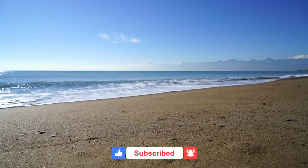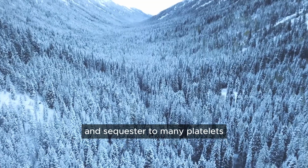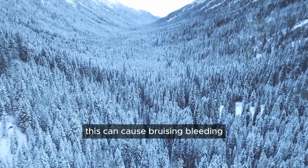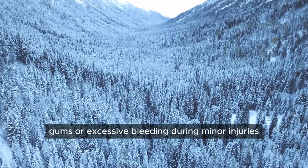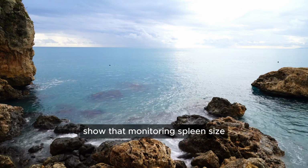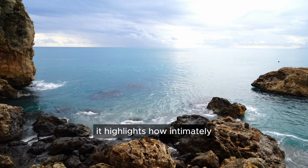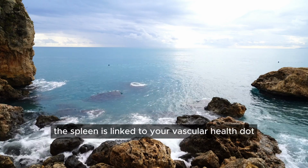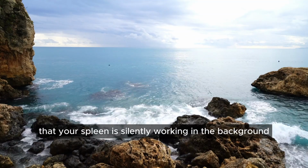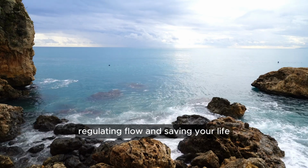But there's a catch. In certain diseases like cirrhosis or hypersplenism, the spleen can become enlarged and sequester too many platelets, leading to a low platelet count, or thrombocytopenia. This can cause bruising, bleeding gums, or excessive bleeding during minor injuries. Clinical studies from institutions like Mayo Clinic show that monitoring spleen size and platelet counts is essential in liver disease management. It highlights how intimately the spleen is linked to your vascular health. So, the next time you think of blood clotting or wound healing, remember that your spleen is silently working in the background, stockpiling platelets, regulating flow, and saving your life.